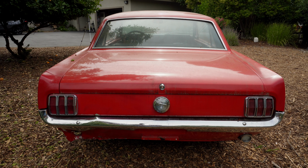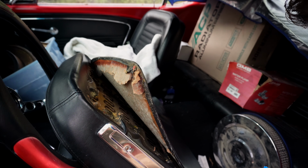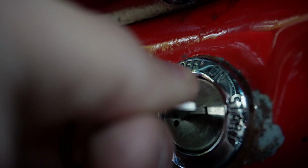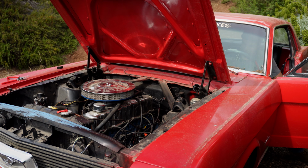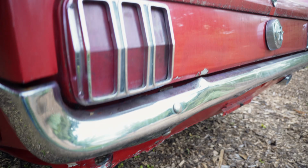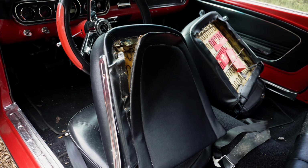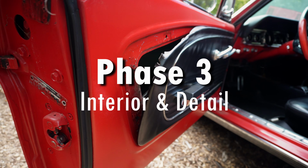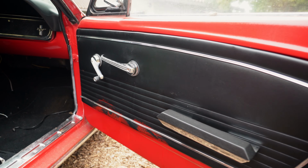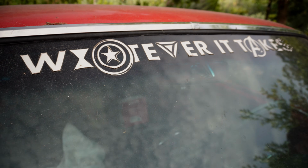Currently, it's got a few things wrong with it that I'll have to fix before I can try to resell it. First, it doesn't start. Needs body work. And some tender loving care in the interior. I'm gonna do whatever it takes to get this '66 back out on the road.